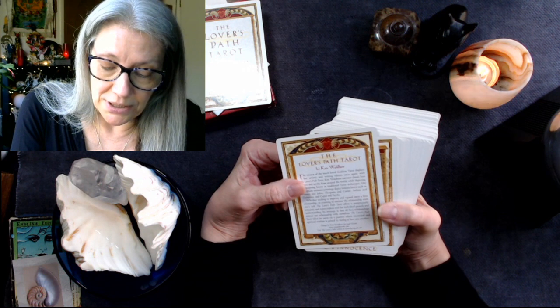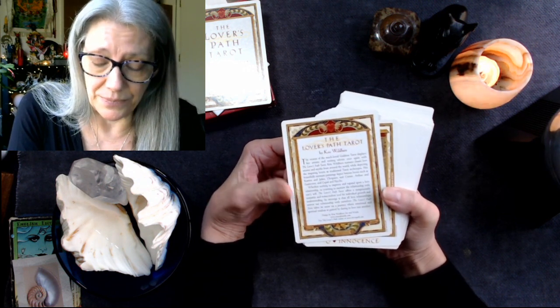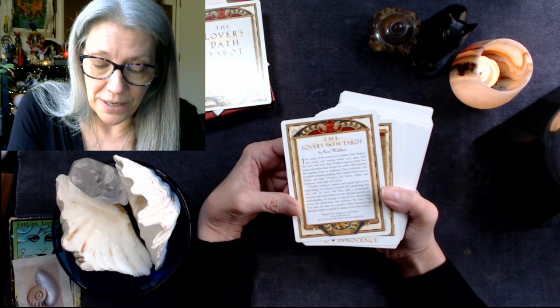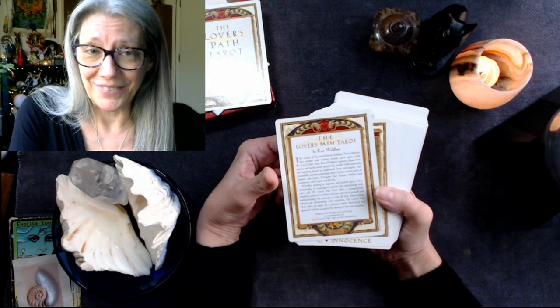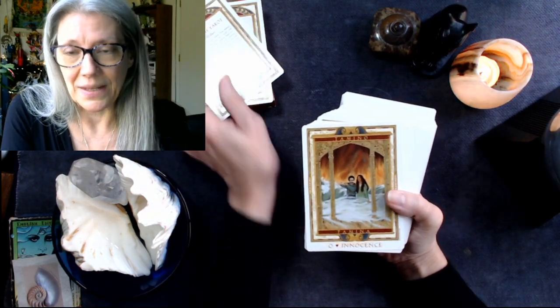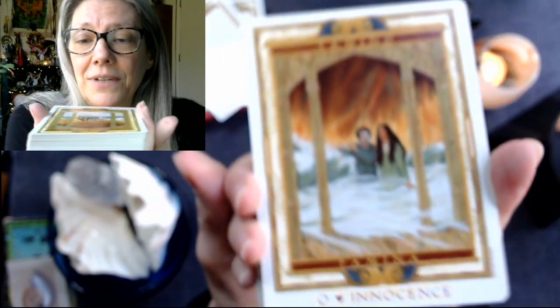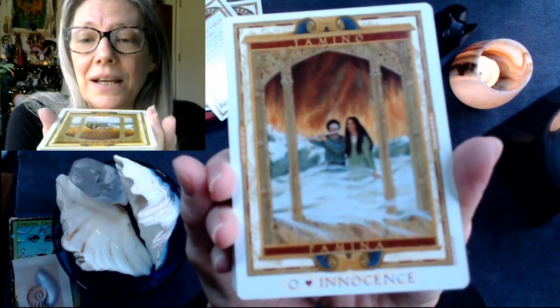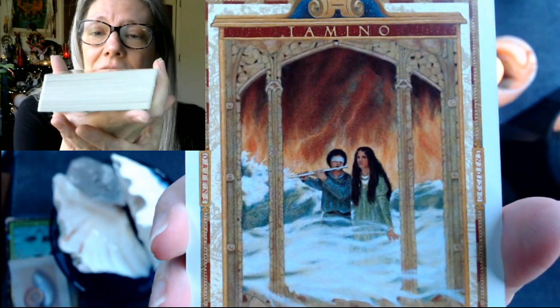Its message is that all love relationships mirror our relationship with ourselves. That's very good. The Lover's Path Tarot takes its users on a journey where emotional and spiritual wisdom is gained by daring to love one another. So I love the premise. It's an excellent premise. I would have to say I have not done anything with this deck. I've not done any personal readings with this deck. I just kind of acquired it as a gift and it got sort of parked on the shelf.